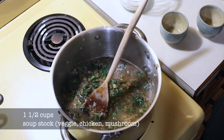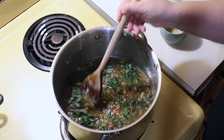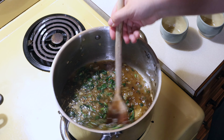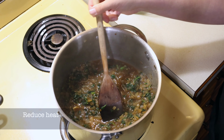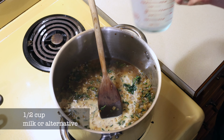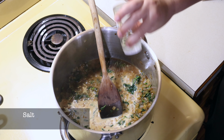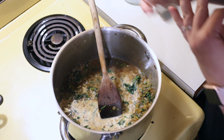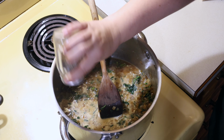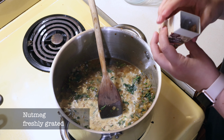Add in 1.5 cups of soup stock, whatever your choice is, chicken, veggie, mushroom. And bring it up to a boil and cook for 2 to 3 minutes. Then reduce heat and add in a half cup of milk or milk alternative and your seasonings. In this case, we're going to do a little bit of salt, some pepper, and some freshly grated nutmeg.